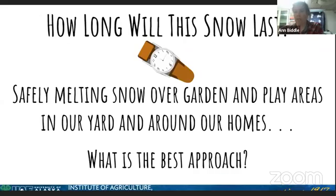So we have all of the snow that we're dealing with now at the beginning of April. And so this challenge in citizen science is going to help us experiment on different ways that we can safely melt the snow over our garden and play areas. This time of year, especially now that a lot of us are stuck inside, having a hard time getting outside and keeping that physical distance that we all need to do, we're itching to be outside. And so we want the snow to be gone for the most part. I'm sure there's those people out there that love it and want it to continue. And it can stay up in the mountains for those people that want to do that sort of thing. That's great. But down here, I would like to be getting in my garden and just seeing some grass would be lovely as well. So what is the best approach?